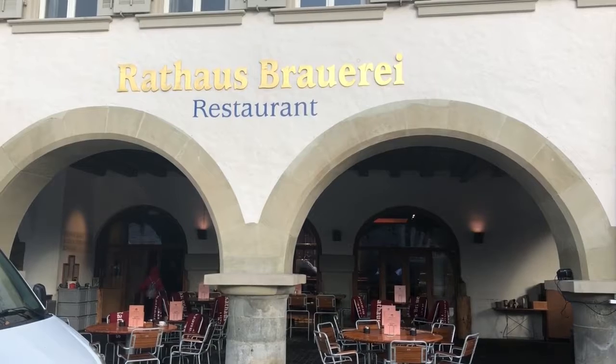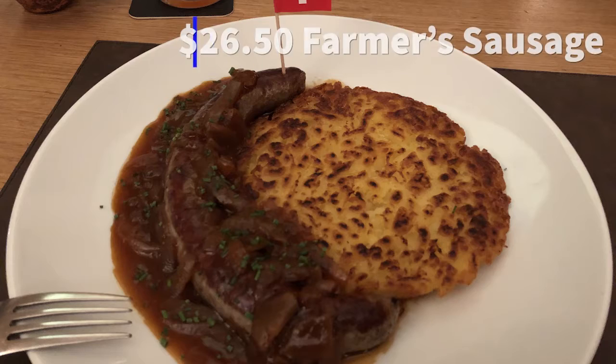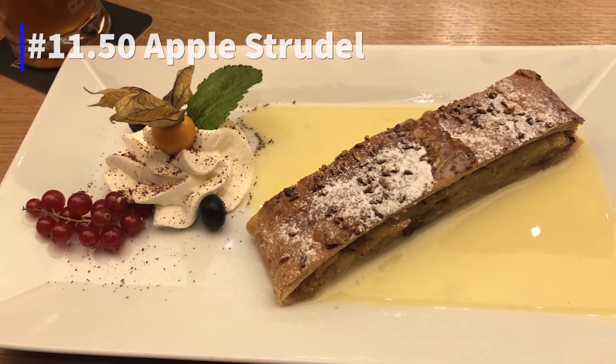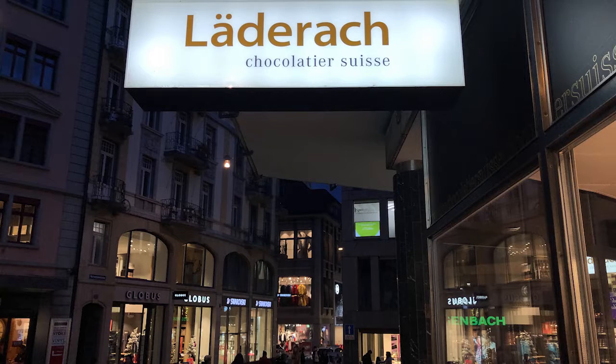Rathaus Brewery is a great place for both locals and tourists. Great craft beer, delicious Swiss comfort foods, and an amazing apple strudel. This all looks expensive, but in Switzerland, tax and tip are already included in the prices. But it's always nice to leave a couple of francs for good service.